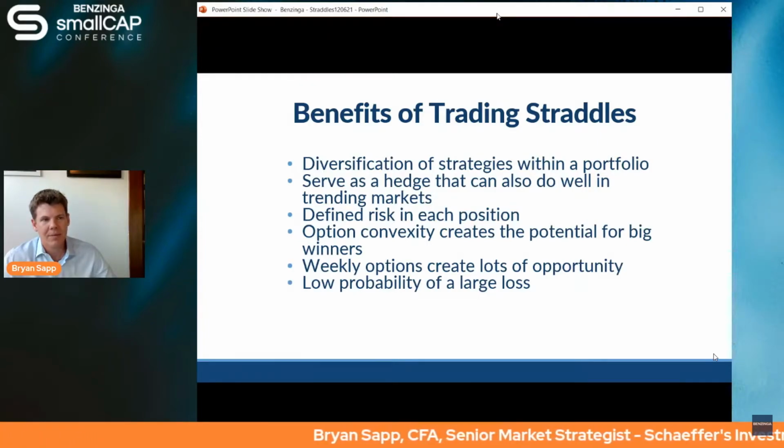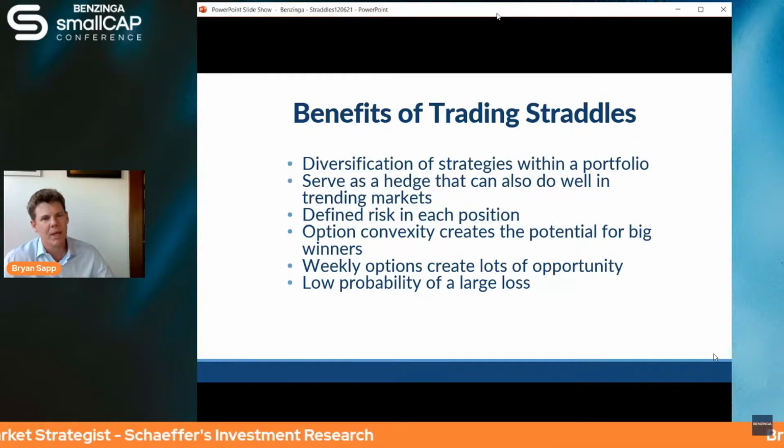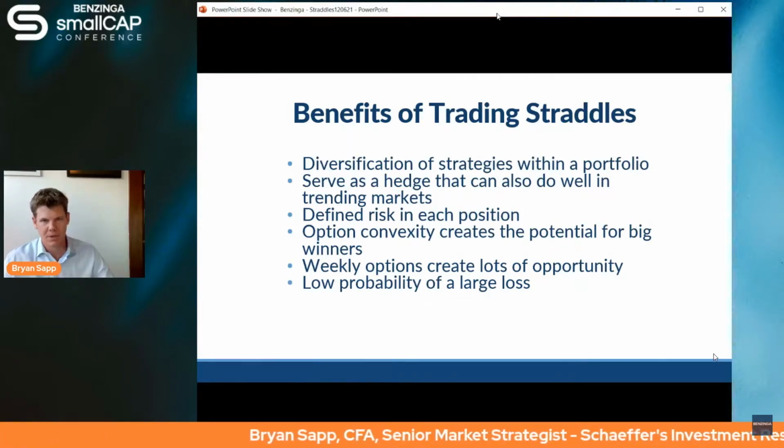The advent of the weekly options has been huge for this. There are so many stocks now that trade weeklies. They have expirations every week, months out. You can really hone in on what the best time frame is, what the best option is to buy in those situations. And then lastly, you have a low probability of a large loss.